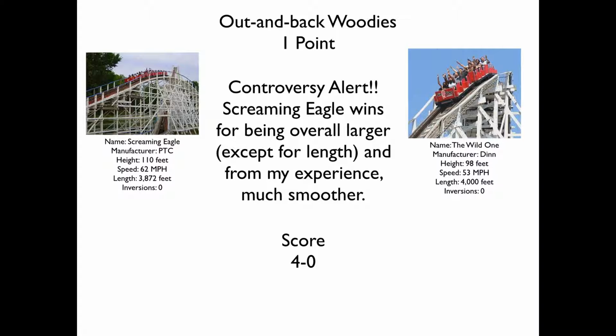I personally am going to give it to Screamin' Eagle. It's overall larger, except for the length. It's taller, faster. It's got an L layout, compared to this where it's just out and back. Well, it might be an L layout. If I remember correctly, it's like up the lift, it banks up the lift hill. No, I think it's like out and back with a helix. I don't know. I haven't been on this one since 2013.